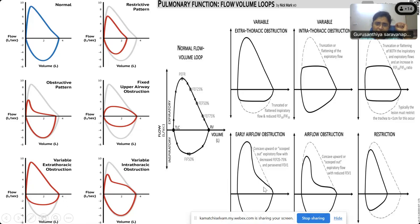This shows there is decreased FEF 25% to 75%, but the FEV1, which is the maximal exhalation in the first second, is kind of preserved. So this is an early smaller airway obstruction. When the airway obstruction becomes very severe, the FEV1 also is decreased, and there is concaving or scooping upward of the exhalation limb, and this signifies the obstruction.